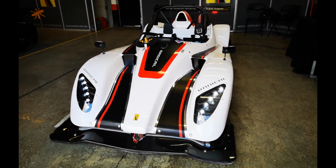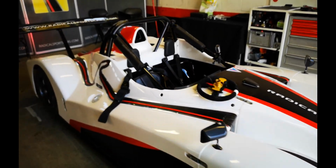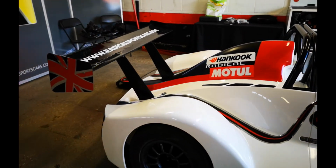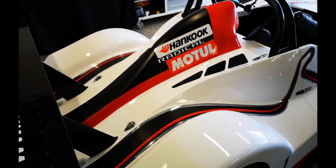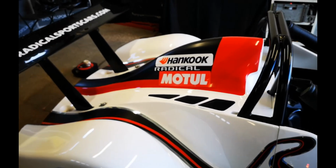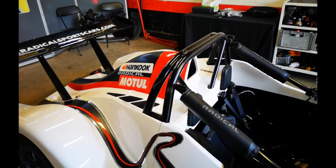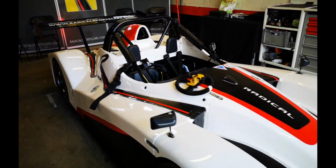So this is the Radical SR1 that I'll be driving, a little bit different from the Radical SR3 which you've seen in my previous video. If we start from the back, underneath here we've got a 4-cylinder Suzuki engine which has been set up by Radical Performance Engines. If you watch the factory video, you know a little bit more about them.